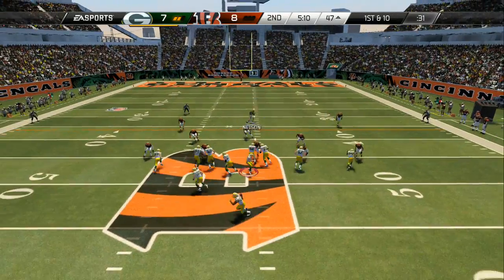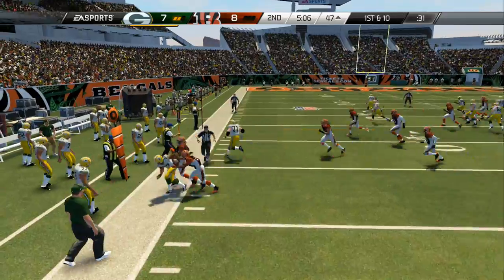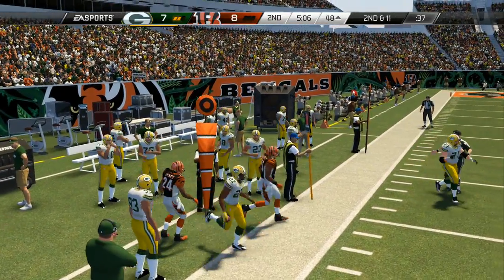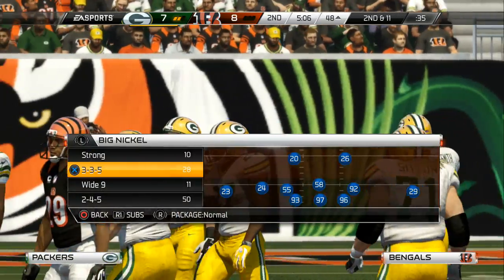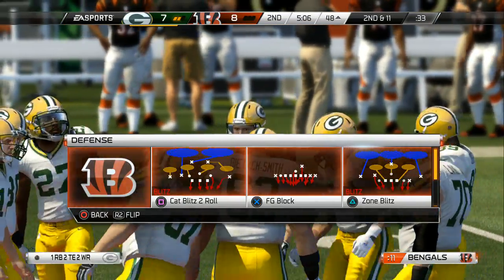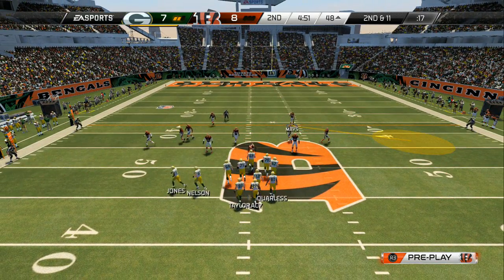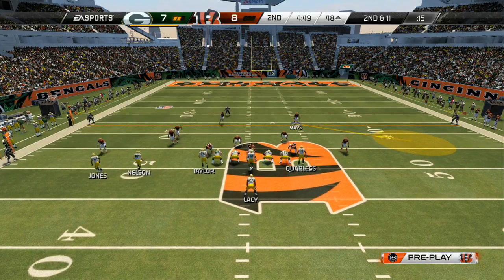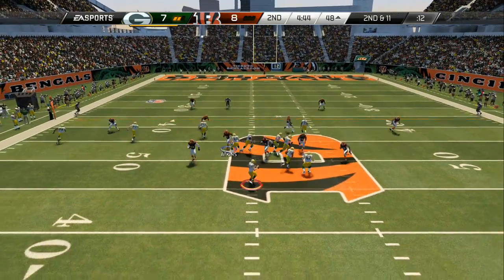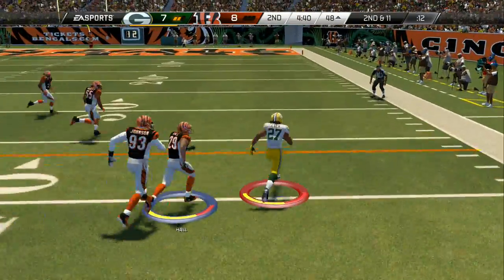Nickel formation here for the defense. He gets the toss. Twists away from the hit. Another play is there to be made, but the offensive player doesn't get it done. Bad job on first down. Nelson lined up in the slot. Second and 11. Reaches out and snatches it.